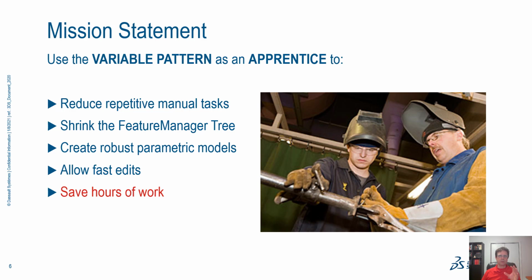I have a task in front of me. I have to create a pretty complex part with a lot of repetitive steps. I'm doing this over and over and over and over. Might as well teach SOLIDWORKS how to do it, and then just sit back, relax, and see the job being done.